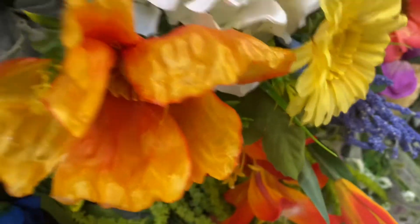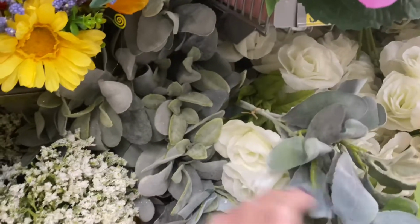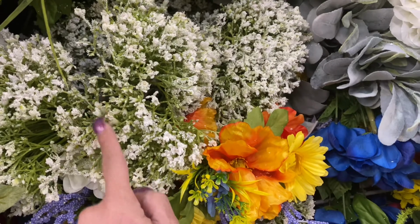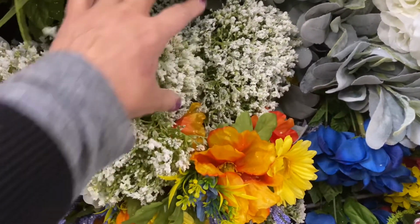Now, there's one thing that I noticed when I was in here the last time, is their baby's breath. Their baby's breath literally feels like paper. And if you touch it or move it around too much, you see it falling all over the place. So I wouldn't recommend that you buy the baby's breath here.